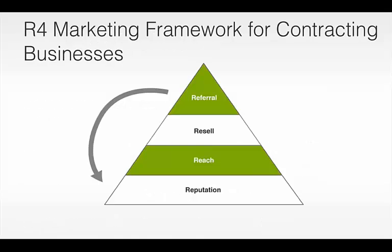All right, so that's a quick breeze through the R4 marketing framework. We went through all of them there: reputation, reach, resell, and referral. And I hope you can see how this becomes a virtuous cycle, right? If we do these things well, then we get a lot more referrals. People are saying good things about us, which enhances our reputation, and all of this gets easier and easier. It's almost impossible for your business not to grow if you're putting good focus on each of those R's.